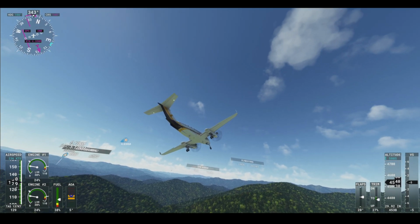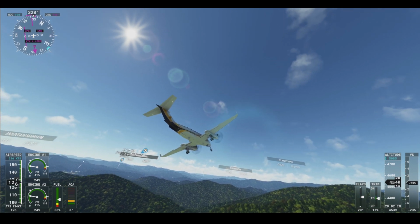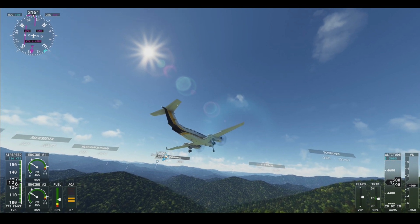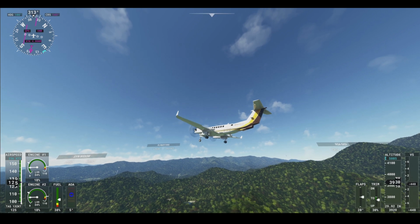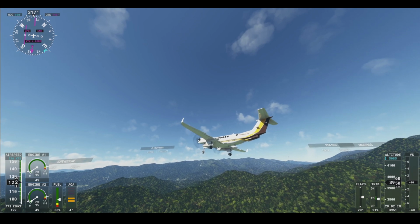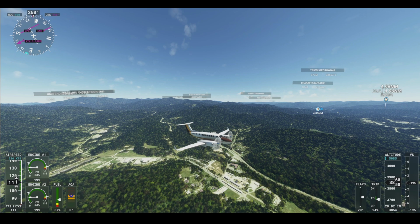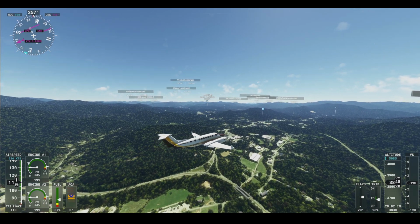But look how beautiful it is over here. These Smoky Mountains are just amazing. I would really love to fly this area one day in an actual plane, and I just know that would be a trip that I would love to do. I really would. So we're getting close, and hopefully I can land this plane like it's supposed to, but I've got some little autopilot help going on too, so that helps me out there.